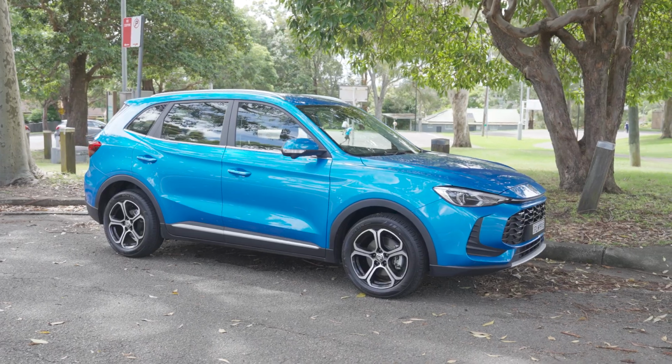465 Newton meters of torque does make the MG ZS Hybrid Plus quite zippy. So it is really quite nice to drive. There's no lack of power, or if you need to do a quick maneuver to get out of someone's way, you've got plenty of go to be able to do that.